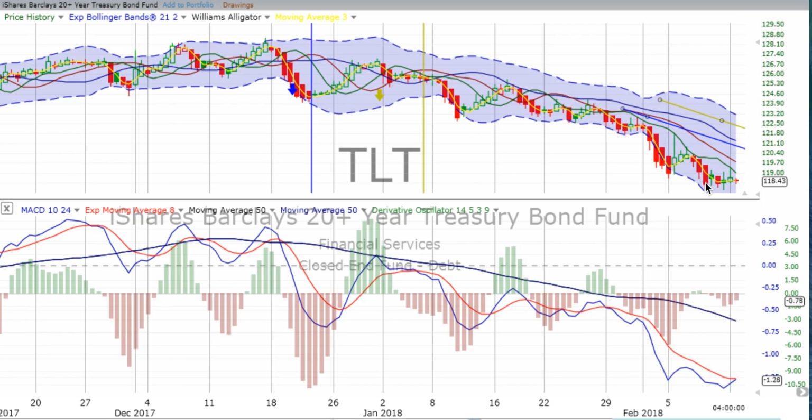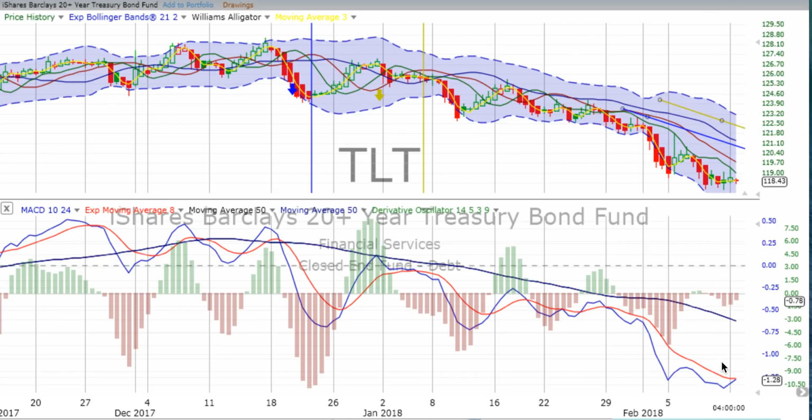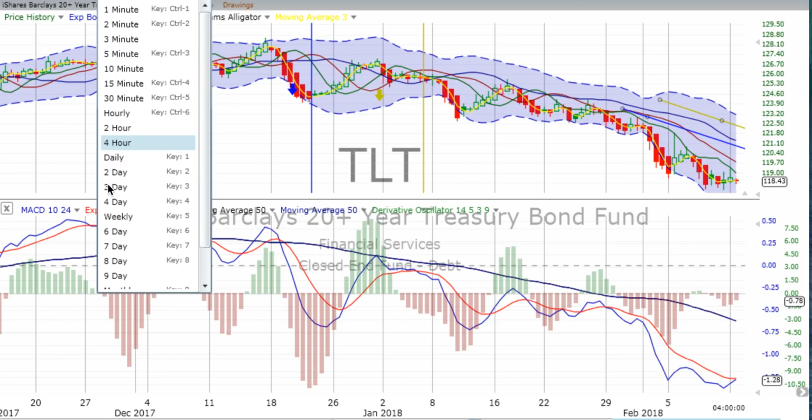Remember, we're not a stock calling service. We don't give investment advice. We're an education firm. We want you to practice with us. So again, keep your eye on the prize. We may be having that pull back over, and you might see bonds move back up for a while. Maybe not. Just keep your eye on things. That's where we are as far as bonds go.